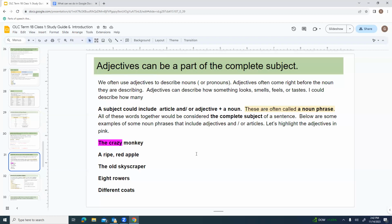And these are called a noun phrase. And I'm only saying this because I want to make sure you guys understand that it isn't always just the very first word or two that is the subject. It could be a whole string of words as long as they're all describing the same noun. So some examples of noun phrases that include adjectives or articles are below.